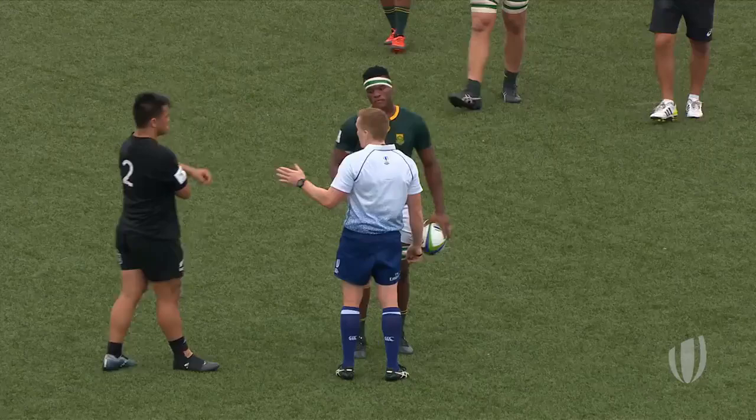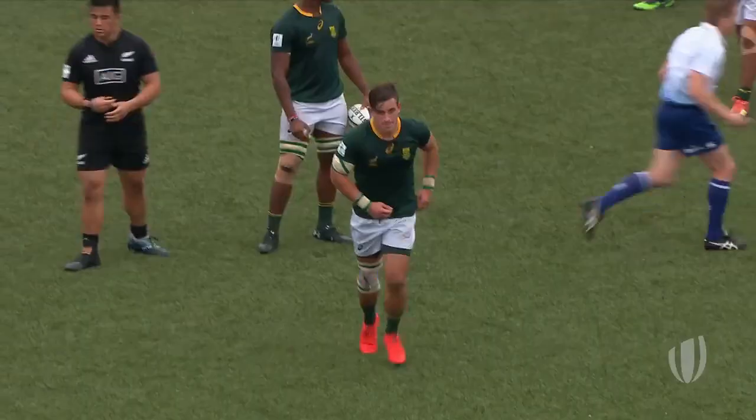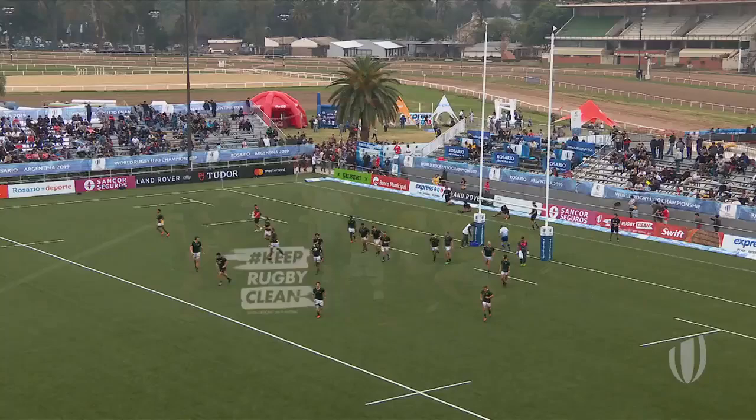Time off. Step back. The black players kicked the ball through and would have scored a probable try until Chen Green made a tackle off the ball. So therefore it's a yellow card, and it's a penalty try. Game back on for New Zealand in Rosario in Argentina.